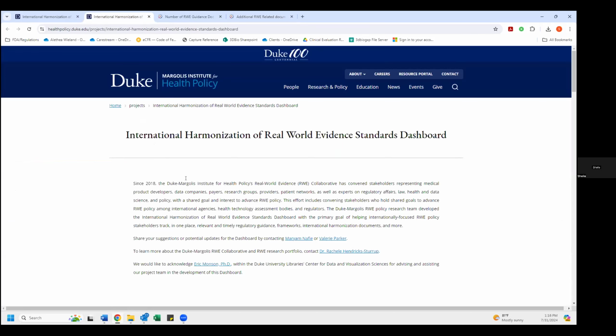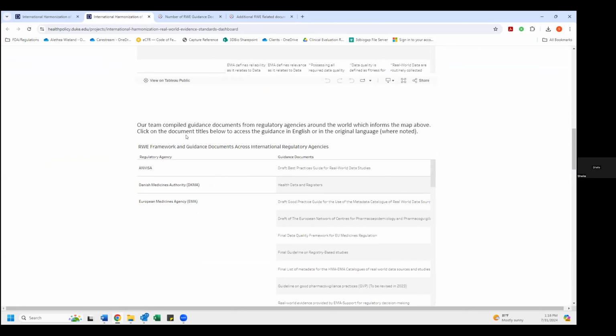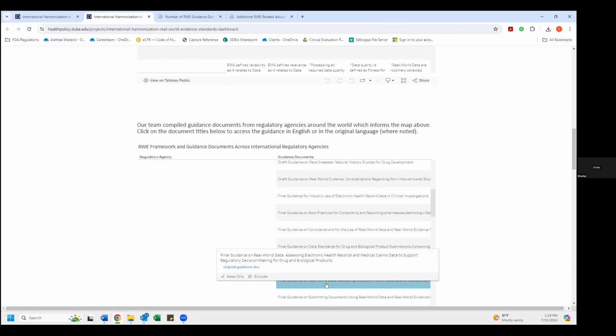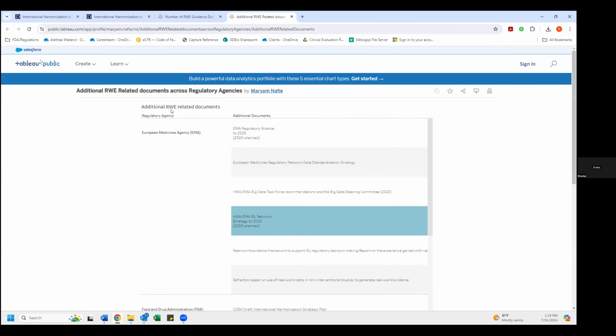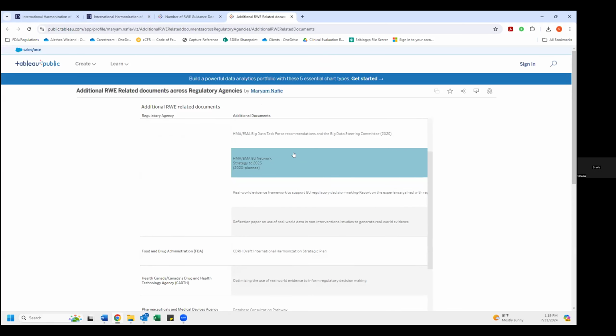Also, like I said, from Duke's Collaborative, they have the dashboard, which we just accessed, but they also list all of the guidance documents across the regulatory agencies. And this is just the final guidance I just discussed. So, showing that they're up to date, this guidance was just finalized this month, and there it is. They also provide the additional real-world evidence related documents based on the different agencies. So I recommend everyone to go check this out and continue to see how policy and documentation continues to evolve and change.